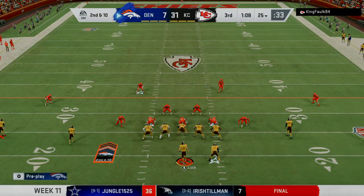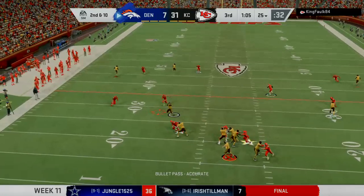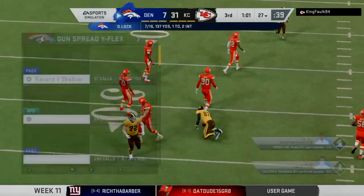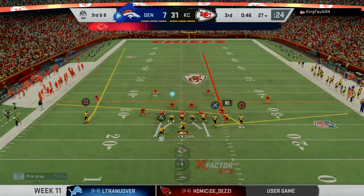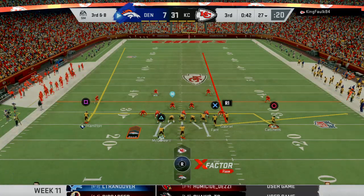An incomplete pass leads to 2nd and 10 from the 25. They look to throw. It's Locke. This is the tight end Fant. And he's upended after a gain of 2 out to the 27. One thing you're hoping for when you run drag routes, you're able to hit a receiver in stride, and he can pick up a lot of yardage after the catch.